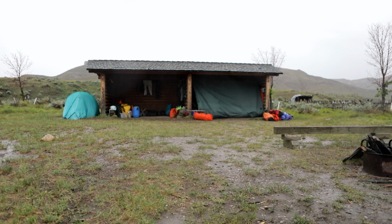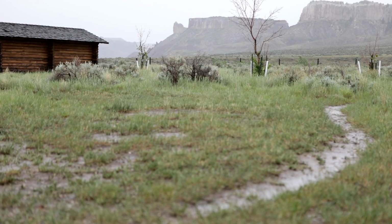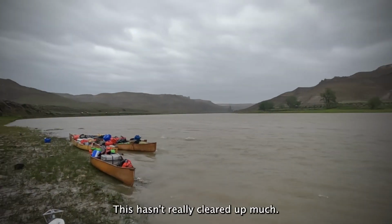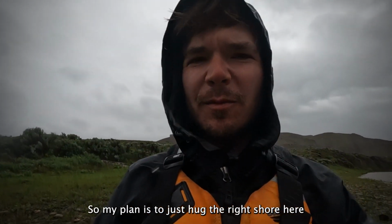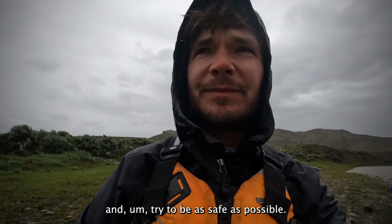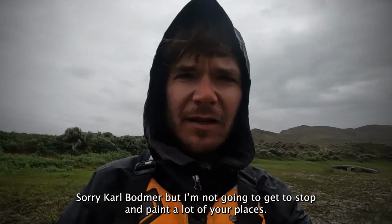The wind blows hard here, with some gusts topping 50 miles an hour, and I take shelter with other paddlers in a cabin windbreak at a place called Hole in the Wall. I get warm, paint from the shelter, and set out the following day despite the sustaining winds. Alright, so I'm going for it. I've been waiting all day. This hasn't really cleared up much. Big wind gusts, and they're expecting even more later, so my plan is just to hug the right shore here, where there's a little bit less white caps, and try and be as safe as possible. Not fun paddling, it's gonna be a lot of work. Sorry, Carl Bodmer, but I'm not gonna get to stop and paint a lot of your places.